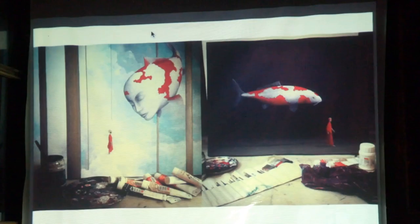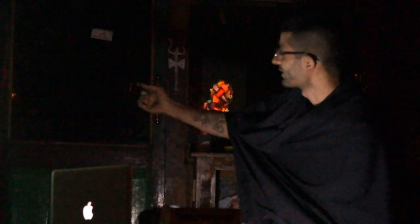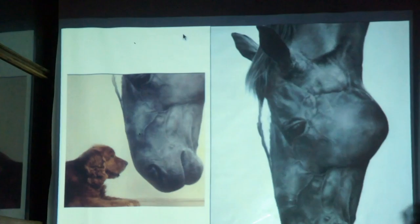The one on the right I did for my little sister, and the picture is not so good, but that's her down there making a little sandcastle, and it's about her imagination. This one is 2 meters tall, about 6 feet by 4 feet. This is the illustration and watercolor.